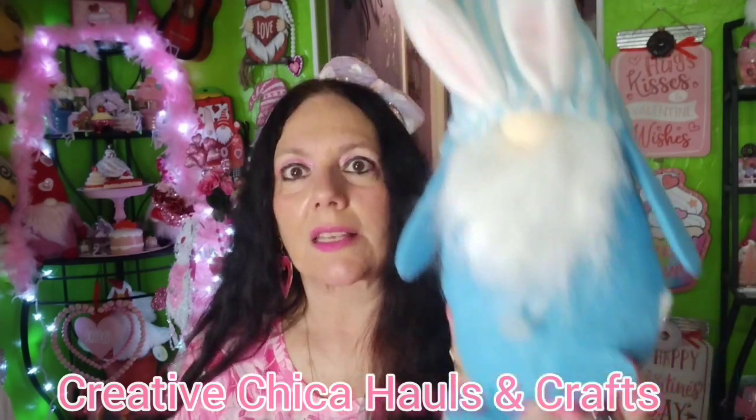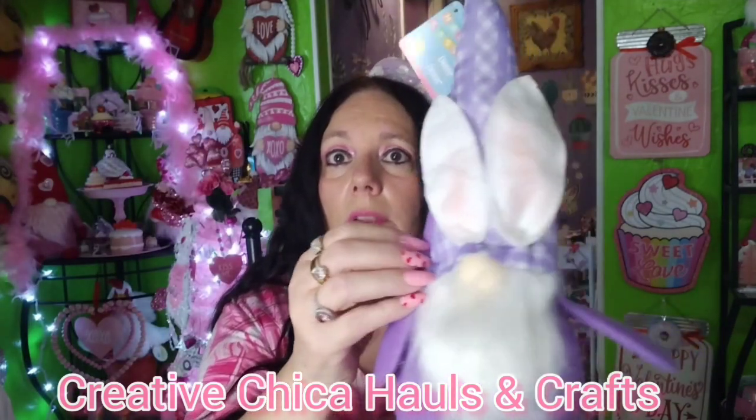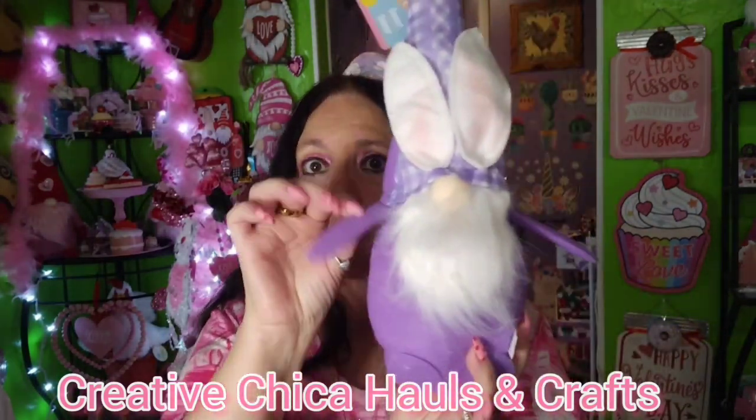On top of that, I still bought something from Marshall's that will be coming up in another haul. I couldn't resist. I had to get it. Anyway, I bought this one here in the blue, and he's got the striped hat in that beautiful Tiffany blue. It looks Tiffany blue to me. So pretty. Then I got the purple. They had 4 different ones, right? 1, 2, 3, 4. Yeah, 4. I said, well, I'm just not going to get that green one. Then I said, I'm going to get one of each. So, I got the purple, and he's got the buffalo check there. That's so cute.